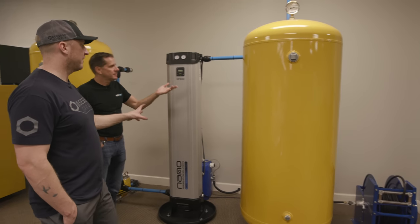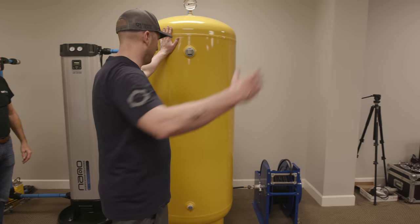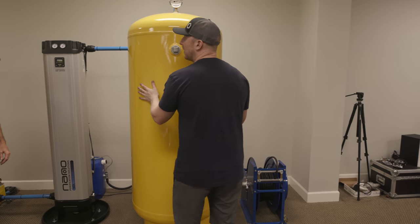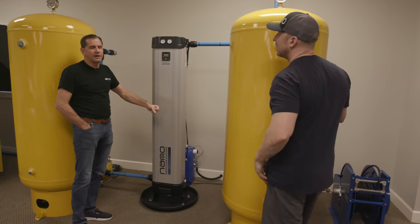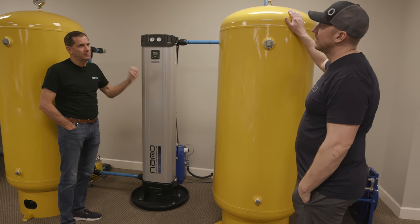And then this feeds what would be the tank that we're pulling from in the garage, which is a 250-gallon dry tank. Yeah, we refer to this as a dry tank. If you crack the valve in the bottom of this tank and it's got water in it, something's wrong.